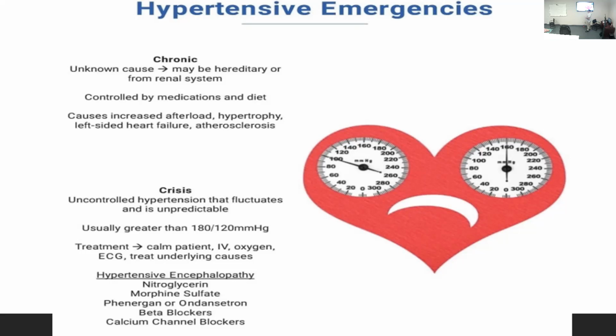What are you going to do for hypertensive crisis? Calm the patient, get your paramedic to start an IV, oxygen, put the patient on an EKG for your paramedic, and treat underlying causes. Treat underlying causes. Recognition of it, that it is a problem. Now, there could be other causes too. Pain can cause the blood pressure to spike up. Somebody in a lot of pain will have a higher blood pressure. It can and will happen.